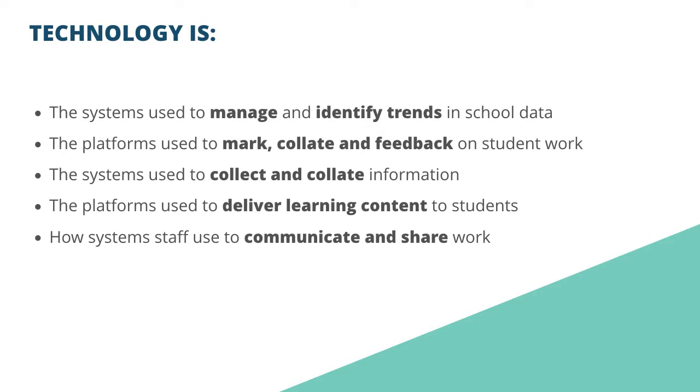You can use it to deliver learning content, and then finally it's the systems that staff and students might use to communicate and share work together. So it's not any one tangible thing. So technology is the bits and the pieces within the school, so the software, the platform, the systems, that essentially connect things together and enable people to carry out tasks.